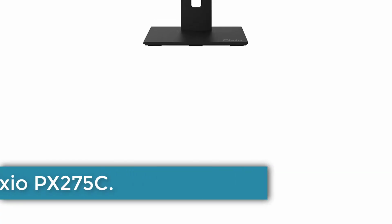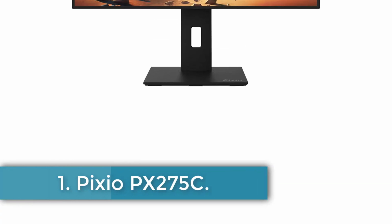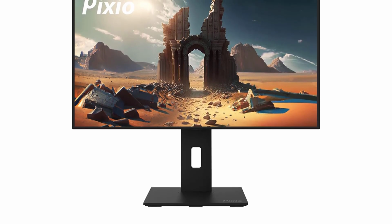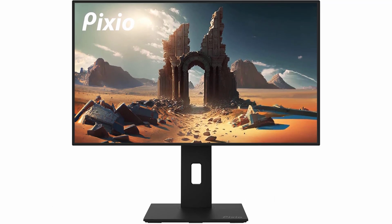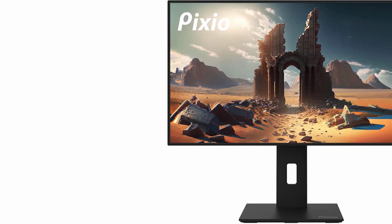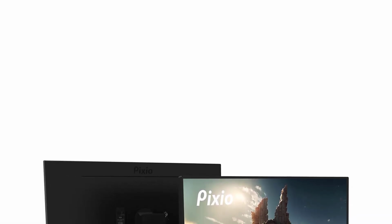Number 1. Pixio PX275C. The Pixio PX275C is a top-of-the-line monitor that is perfect for photo editing. It has a large 27-inch screen with a resolution of 2560x1440, and it supports HDR10 content.